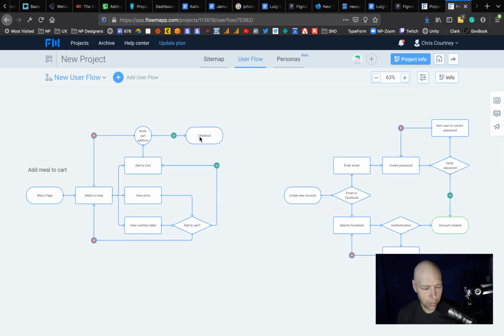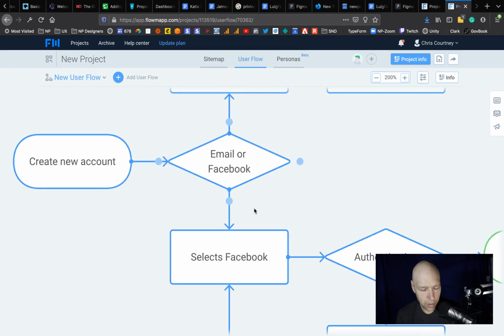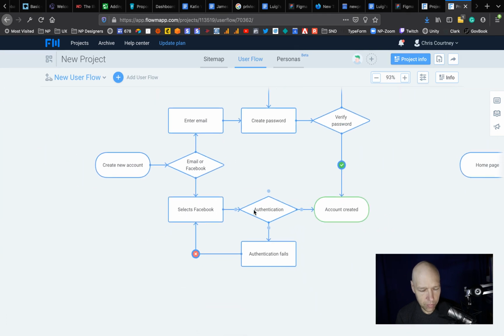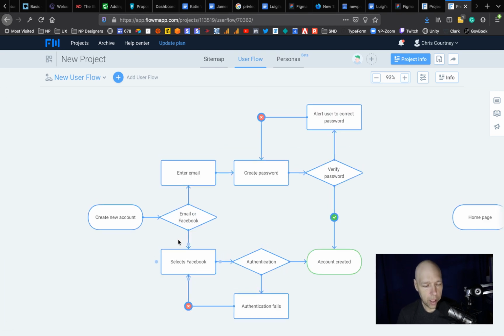And when I went through and kind of looked at this as well, I kind of did the same thing. Create an account, email or Facebook, selects Facebook, authenticates, account created. If authentication is good, account creating. If authentication is bad, it fails, and we go back to selects Facebook. So here I'm just circling back, and I've said, hey, I got to re-enter my password because I'm on the Facebook screen. Email is the same thing.